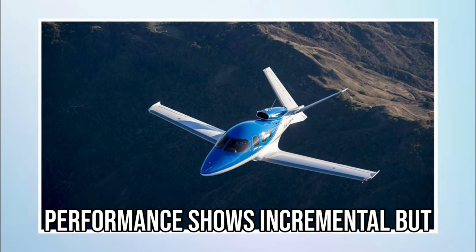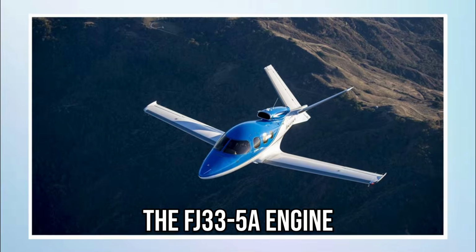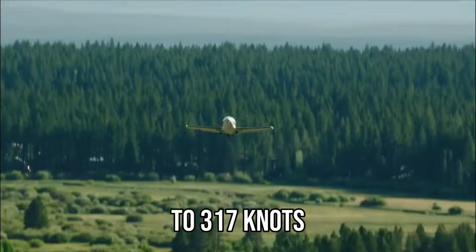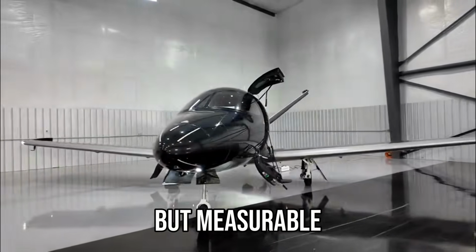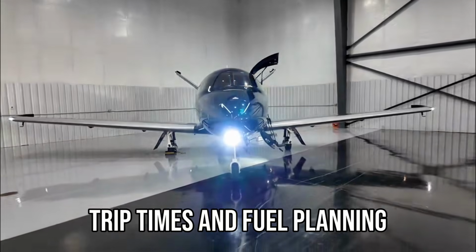Performance shows incremental but real gains. Still the FJ33-5A engine, still FL310 ceiling, but max cruise bumped to 317 knots, 6 knots faster than G2's 311. Not revolutionary, but measurable. And in aviation, every knot matters for trip times and fuel planning.